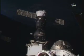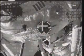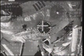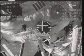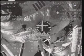Hooks and latches now will begin to engage once the docking probe is retracted to form a hard mate between the Soyuz TMA-19 and the Rosviet module. The first ever docking to Rosviet now complete.